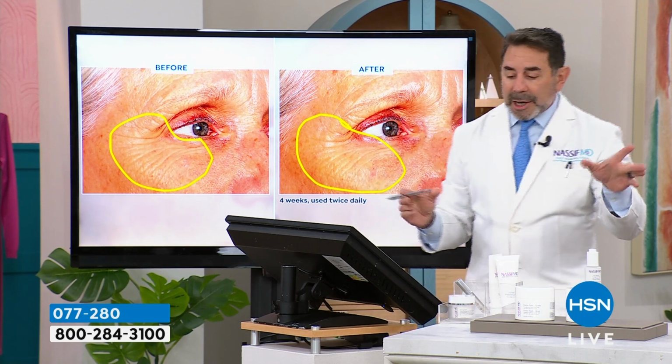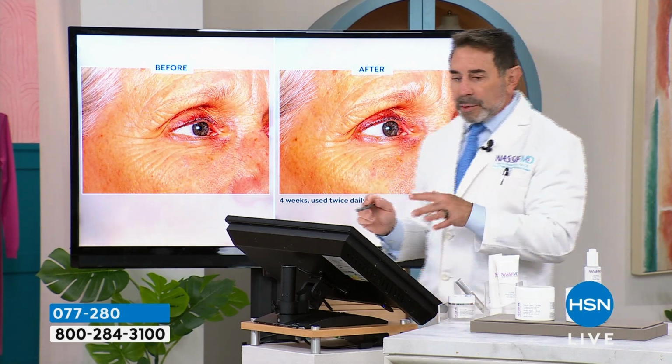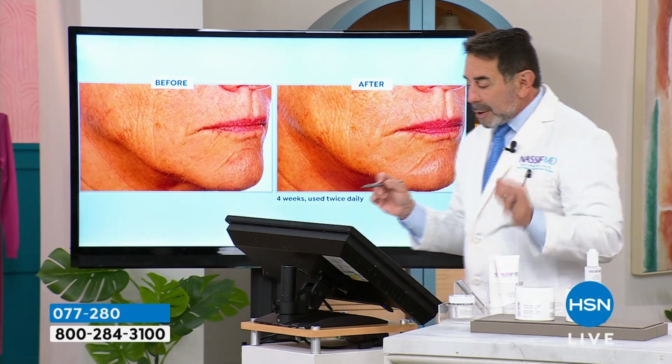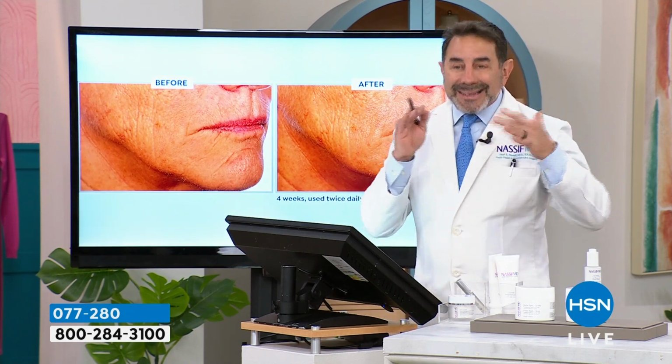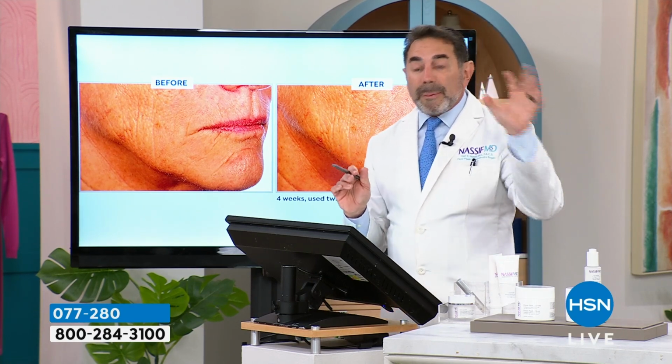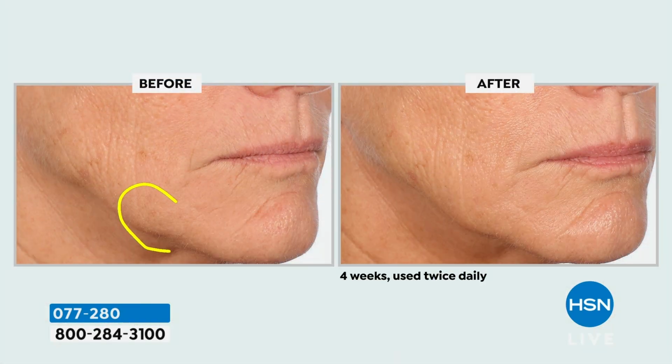Okay, number one, let's go to the next one. I want to spend the time really going through these with you. Since we're actually at the telestrator, I want to take advantage of it. Now, remember, laxity is the key word for this pro-peptide, lipopeptide, collagen rebuilder. Okay, here's your jowl. We're already seeing an improvement in the jowl.